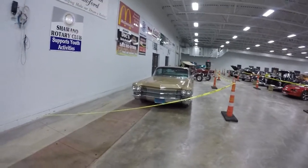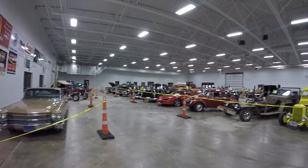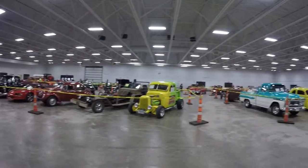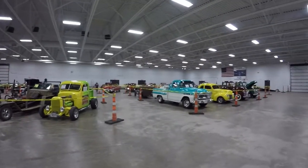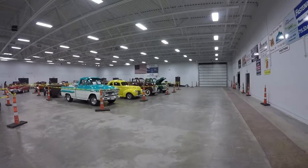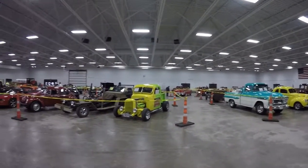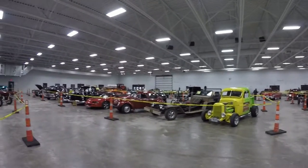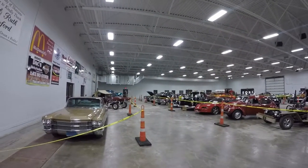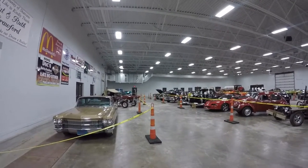And how about a panoramic of the entire car show, lots of people walking through. Pretty big facility and lots of cars. I was told there was a total of 61 cars. I can't be certain of that, but I believe that probably is right. And now I'm going to do one more thing. I'll start at the beginning and do a quick walkthrough of each aisle.